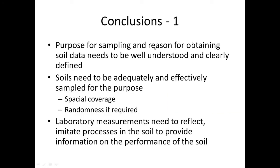So just conclusions. Purpose for sampling and reason for obtained data needs to be well understood and clearly defined. Soils need to be adequately and effectively sampled for the purpose. You need spatial coverage, and for some purposes you might need randomness so you can do some statistical analysis. The laboratory measurements need to reflect and imitate the processes in the soil to provide information on the performance of the soil.